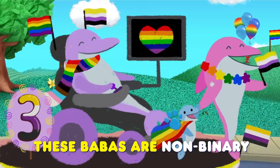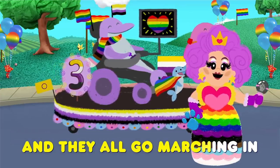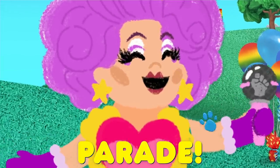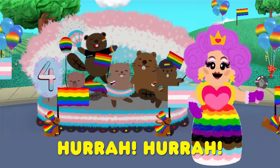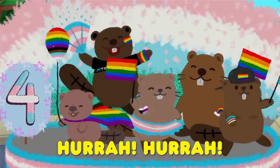These papas are non-binary, they love each other so proudly, and they all go marching in the big parade. Hooray! Families marching four by four, hurrah, hurrah.